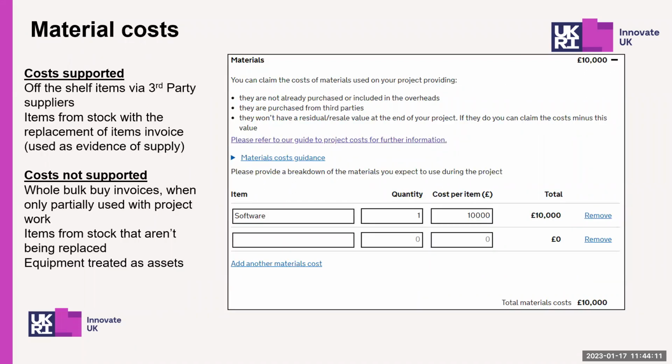So enter and describe what materials you intend to use in the project, the volume and the cost. The materials listed must be project specific, so please provide as much information as possible. For example, just putting consumables 50,000 does not provide enough detail, and you will be required to provide more information from the project finance team if you are successful.